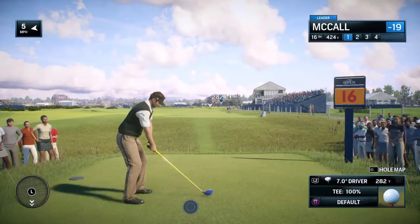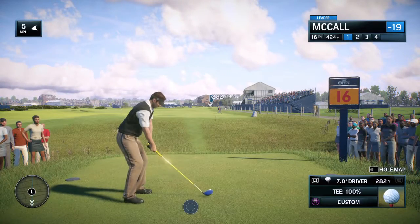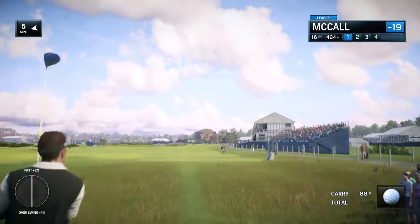Headed for home now, partner. The 16th hole, and what are we looking at here? Well, you have to avoid the principal's nose. Otherwise, you're going to finish up in the principal's office.